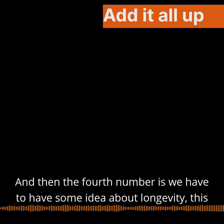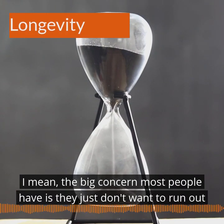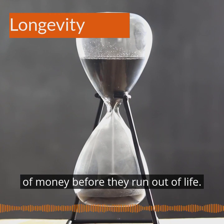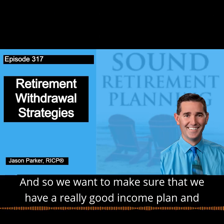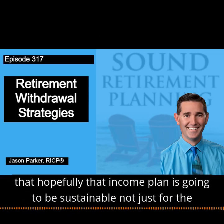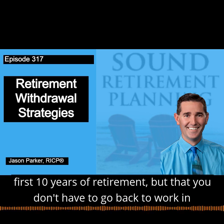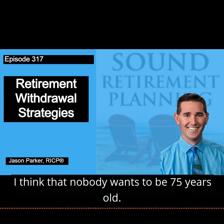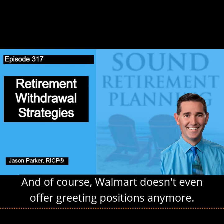And then the 4th number is we have to have some idea about longevity. The big concern most people have is they just don't want to run out of money before they run out of life. And so we want to make sure that we have a really good income plan and that hopefully that income plan is going to be sustainable, not just for the first 10 years of retirement, but that you don't have to go back to work in retirement. I think that's what nobody wants. I always hear people say, Jason, I don't want to be greeting people at Walmart at 75 years old. And of course, Walmart doesn't even offer greeting positions anymore.